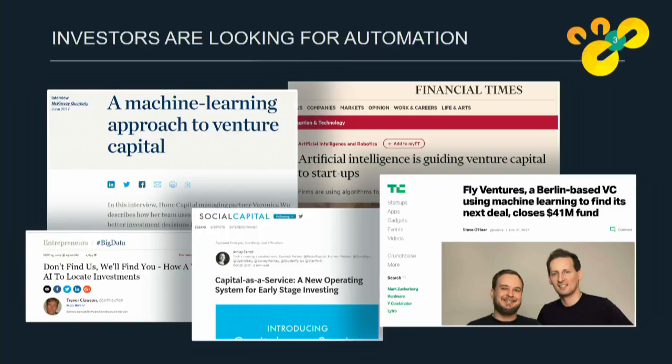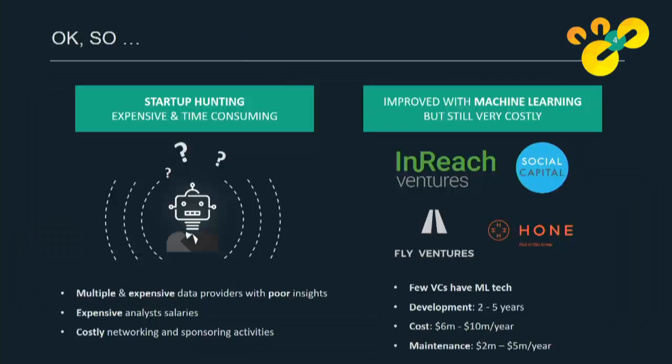But you can see some examples, and it is growing, and that's why we believe there's the right timing to create a product to allow all investors to leverage these sort of technologies.